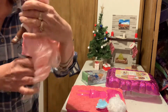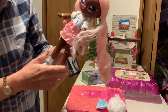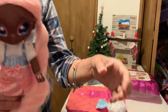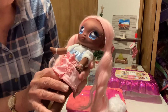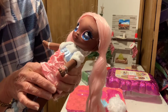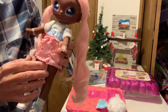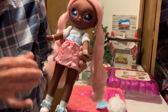There she is. There's the back. She is really cute. She's got light cotton candy hair, blue eyes, and pink eyeshadow, and blue eyeshadow, pinky lips, and a pink and blue outfit. The top is fuzzy.